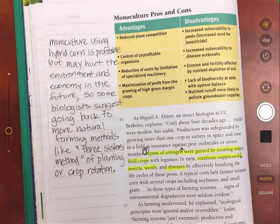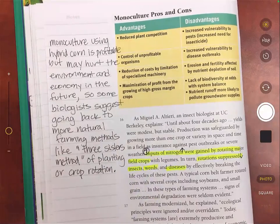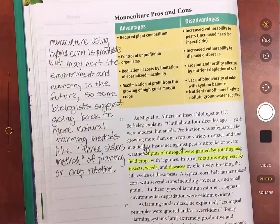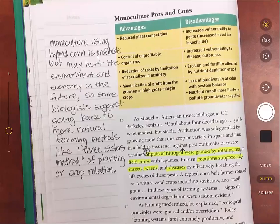All right, let's get that one copied down. While you're writing, I'm going to talk to you guys about page 19. Page 19, it's kind of going over telling you how to grow corn.